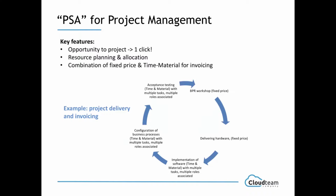If you look at resource planning and allocation, you can already send out your resource request in your sales process. So making sure that your organization is ready to absorb your latest one, so to say, to be able to deliver. And the combination of fixed price and time and material in your project and doing your invoicing.